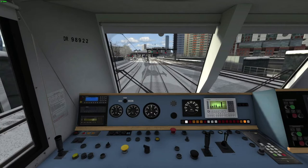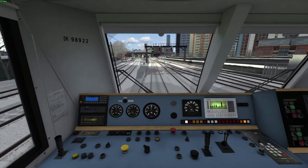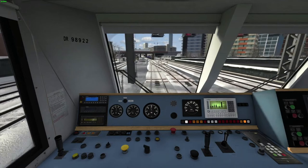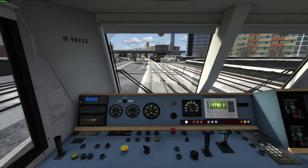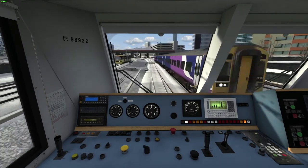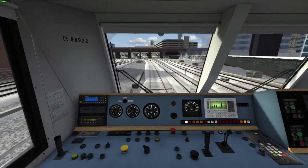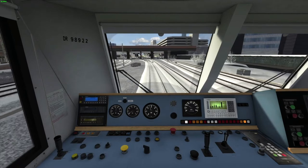So we're now approaching Manchester Victoria, and a clear path into platform 3. 158 heading to Leeds via Rochdale and Bradford Interchange.